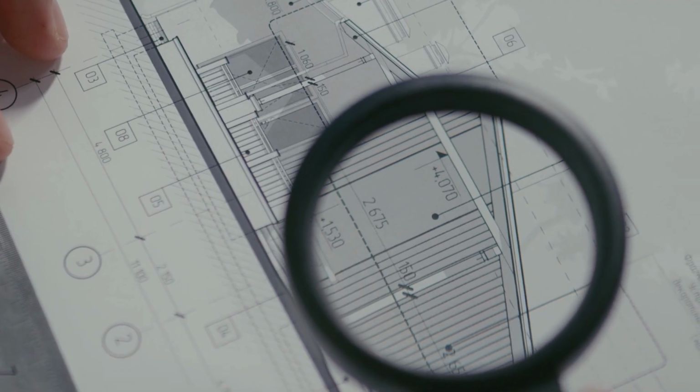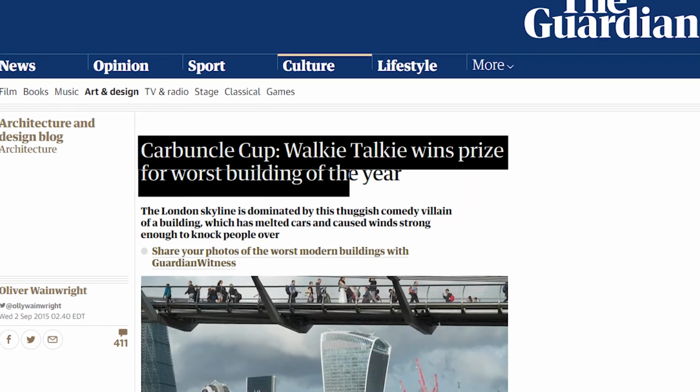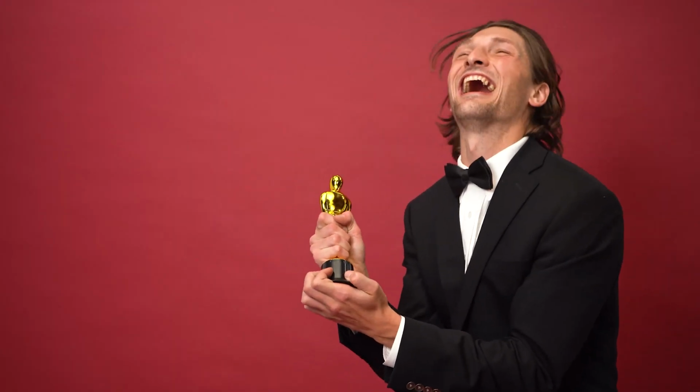The design was so great, in fact, that the British magazine Building Design made it the 2015 winner of the Carbuncle Cup, an annual award presented to the ugliest building built in the past 12 months.